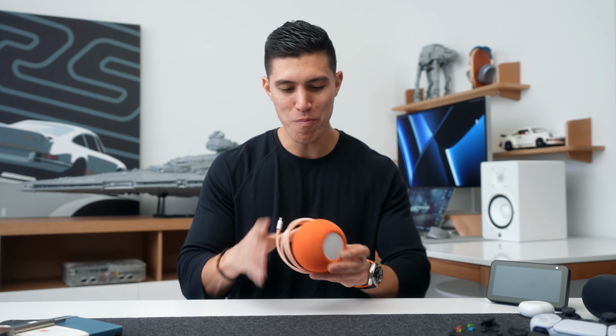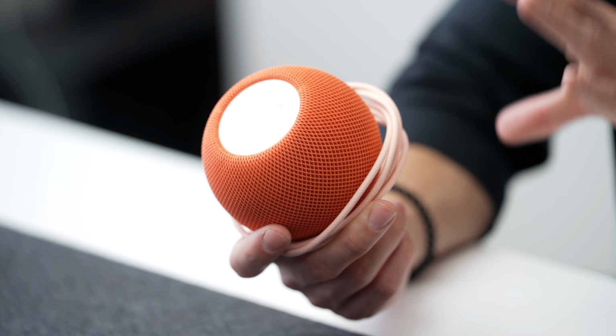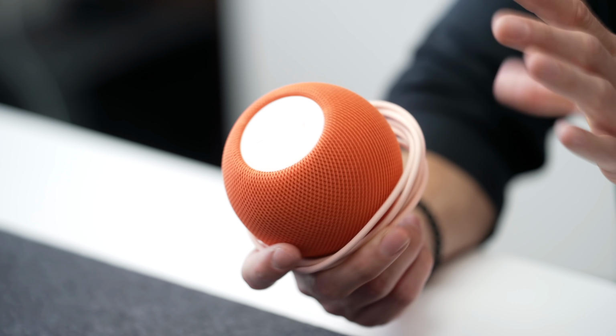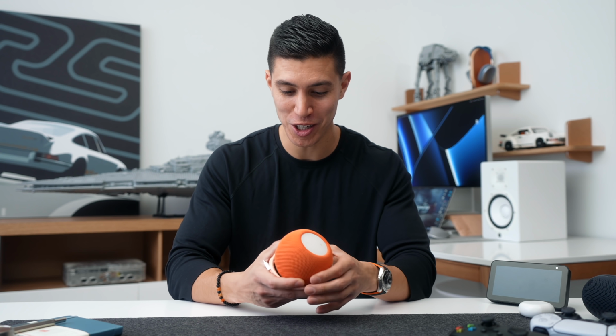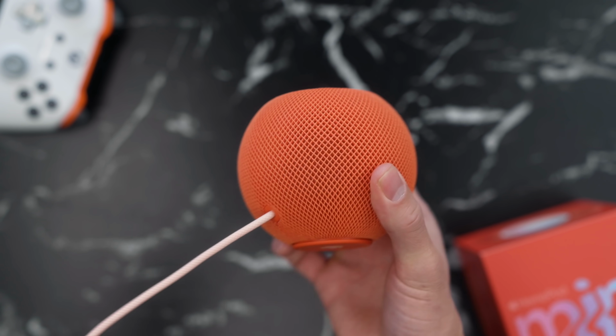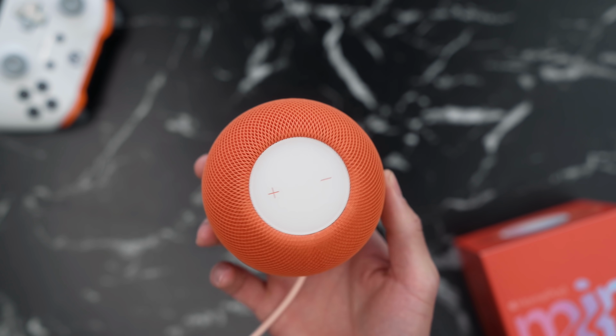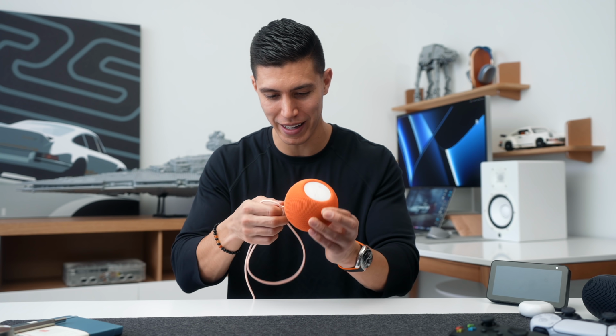Next off, the HomePod Mini. Obviously, I gotta include this because it's orange, and Apple somehow released a speaker around that $50 mark, which I'm still really shocked by. The one weird thing I would say is the cable is kind of stuck to the speaker. You can't unplug it, so it isn't the best in case you want to swap out the cable, in case this actually frays or breaks. Your speaker is essentially broken.